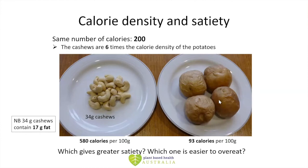Now, people sometimes think of potatoes as being fattening, but it would take you a while to eat those 4 potatoes, whereas how many mouthfuls would it take you to eat that handful of cashews? And let's just come back to that number I gave you for reversing insulin resistance. You want to eat no more than 30 grams of fat a day. If you ate that handful of cashews, that is 17 grams of fat, just gone like that. So your fat budget for the day is blown by eating that. Now, you might not be eating 34 grams of cashews like that, but I so often see people making cashew cream sauces to put on pasta and things. So be careful that in any context, those nuts and seeds add a lot of calories and a lot of fat. And it's obviously easy to overeat the one that's more calorie dense.